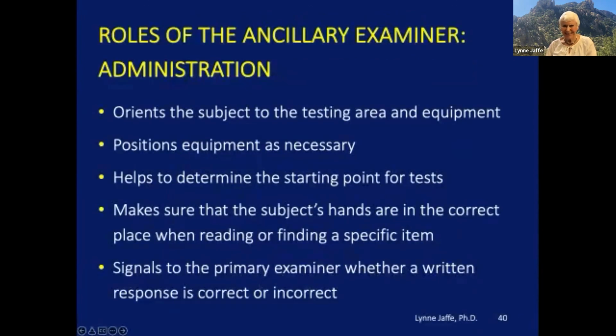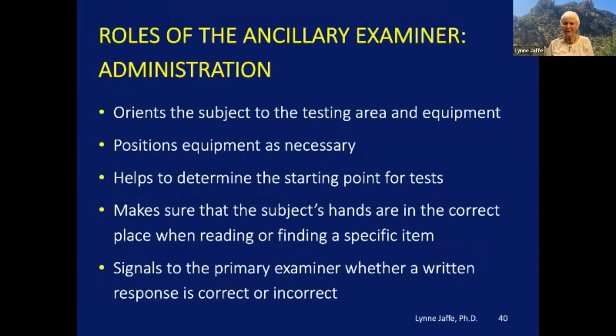So that's also something that we normally don't see as necessary, because we don't generally have to touch a person that we're testing. We have to bring this up also when we are handing somebody earphones or explaining to them how to use the audio. And so the role of the ancillary examiner in administration is orienting the subject to the testing area and the equipment, positioning the equipment, helping to determine starting points for tests, making sure that the subject's hands are in the correct place when reading or finding an item, signaling to the primary examiner whether a written response is correct or incorrect, since that requires reading Braille.